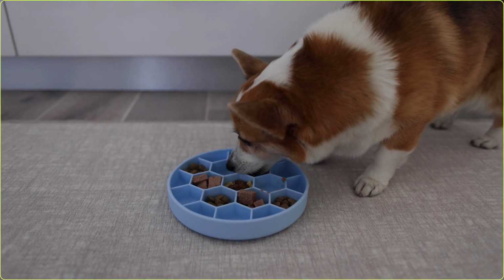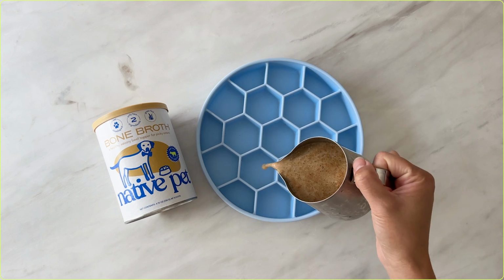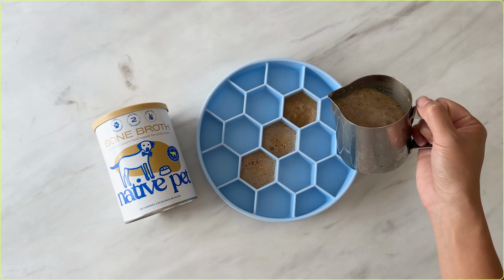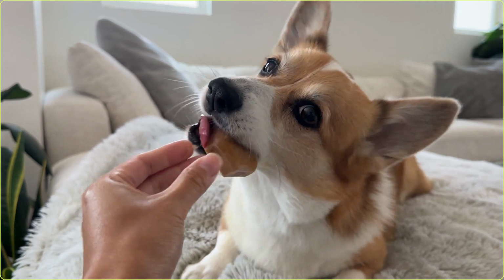So this one works really great for both smaller or larger dogs, and if you're giving a variety of different types of food or supplements to sort of portion out together. On a hot summer's day, you can also utilize this sort of like an ice cube tray. So I like to use some bone broth, pour it into the individual cavities in here, and then freeze some delicious hydrating treats for my dogs.